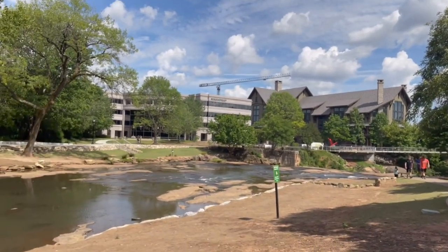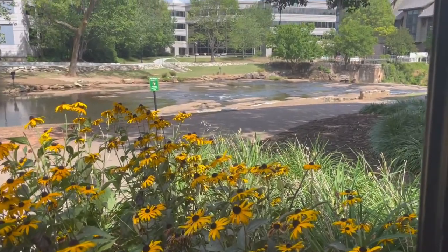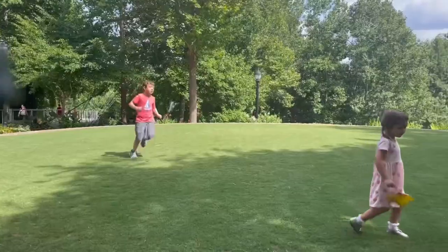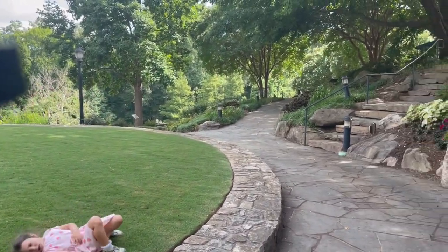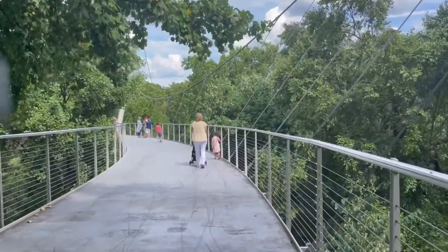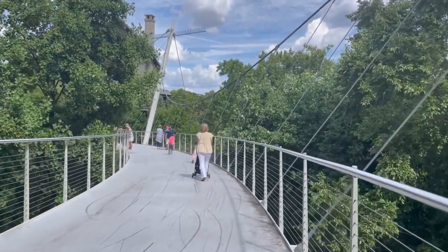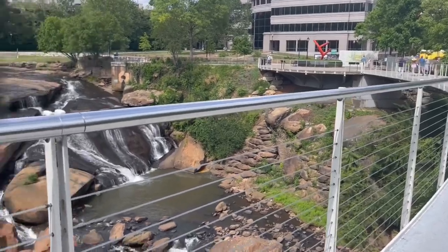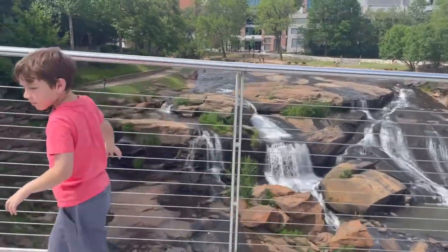Now, Falls Park and Cleveland Park at the zoo both contain parts of the Swamp Rabbit Trail. This popular 22-mile trail is great for running and biking and runs all the way from downtown Greenville up through Furman and to Traveler's Rest. Falls Park is hilly, but there are elevators to make it accessible. The Suspension Bridge is the most iconic site in Falls Park. The movement of it sometimes freaks out tourists, but it is safe and has the best views around, so don't miss it.